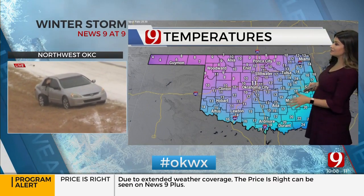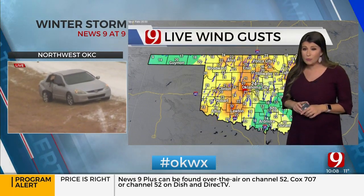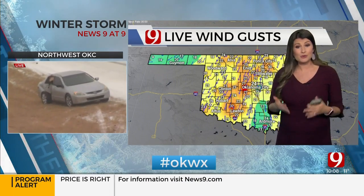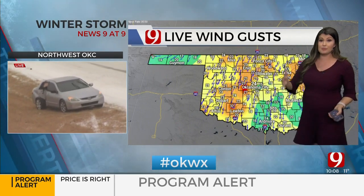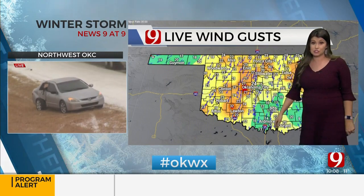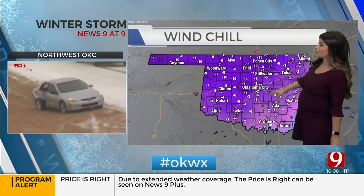Single digits and teens are the temperatures. You heard from Trooper Foster earlier saying a lot of the folks that they've helped that have had these minor accidents or spinouts, when they got to their vehicles, the folks inside weren't prepared for these conditions as far as how they were dressed. So if you're about to hit the roads, make sure you are layered up, you are good to go, because you don't want to be stuck off the side of the road like that in shorts and a tank top, okay? It's dangerously cold right now, and it's going to stay that way through the day.